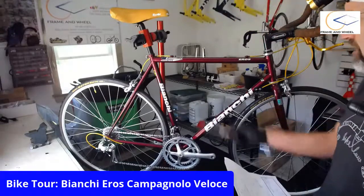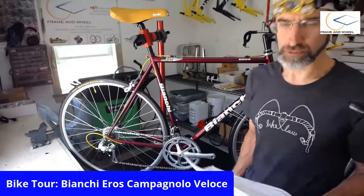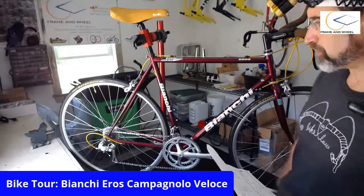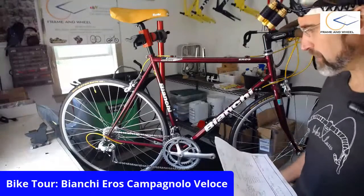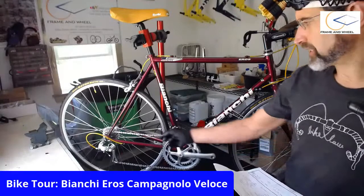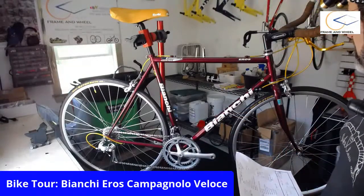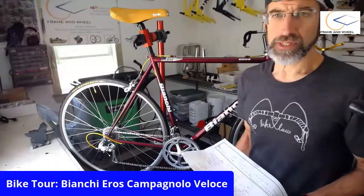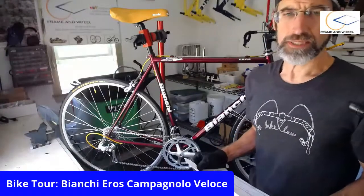It's a 57 centimeters, so it's going to suit somebody who's 6 feet or so in that neighborhood. It weighs 22 pounds, and it is running Campagnolo Veloce 9-speed, and you've got a 53-39 up front here, and I think a 13-27 or so in the back. It's set up for a road bike. When it first hit the market, it was designed for road riding, spirited road riding.